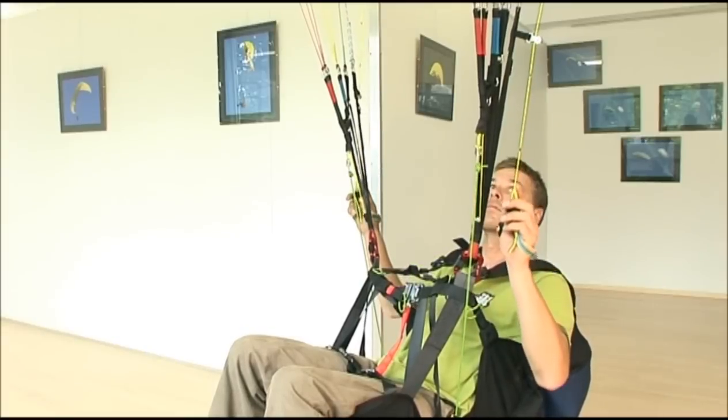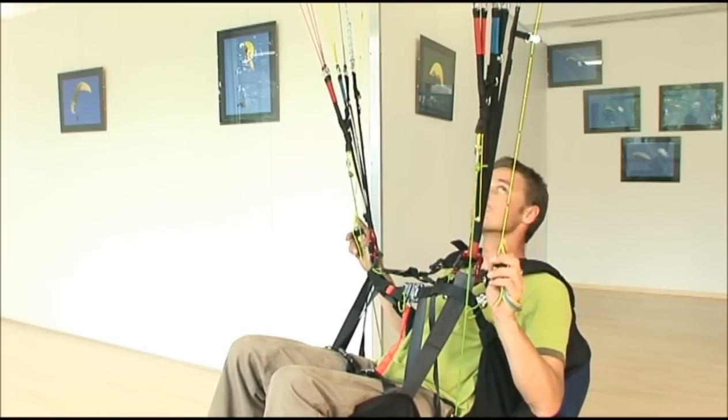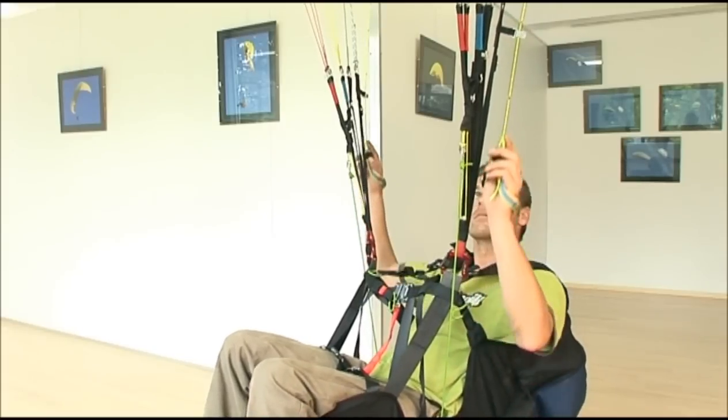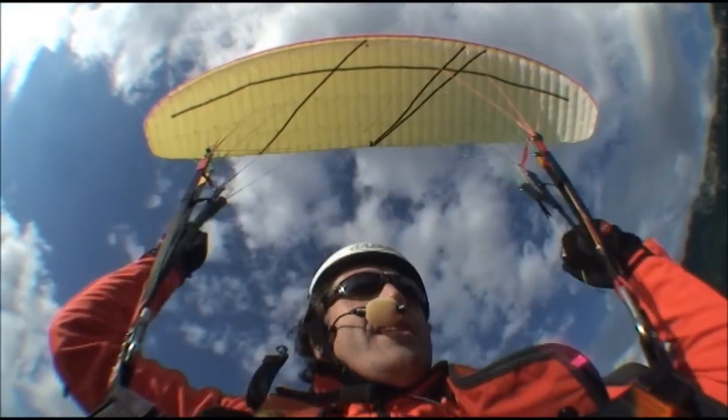Low speed spin tendency. The pilot pulls down to 50% of the brake range, and in a period of 2 seconds pulls one brake to 75% to see whether the wing stays in positive flight. If the wing stays in positive flight, then it is an A, and if it enters a spin, then the classification is D. Okay, and now I will make the low speed spin tendency test.